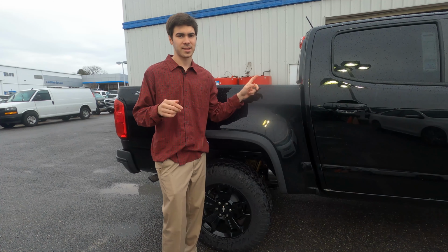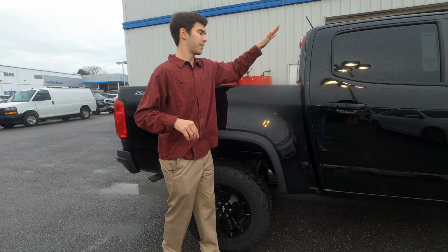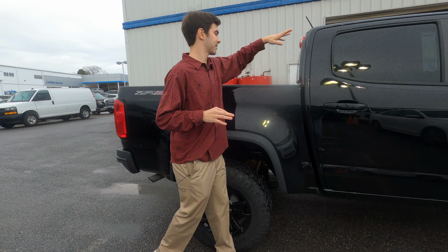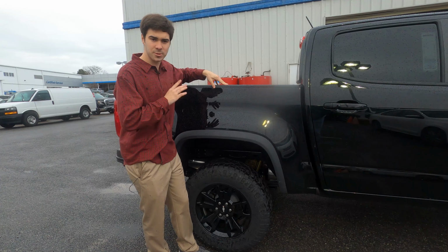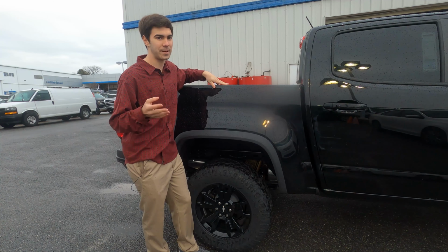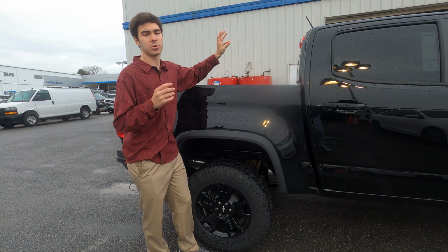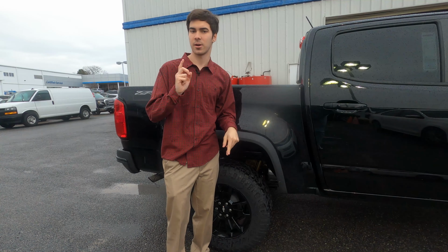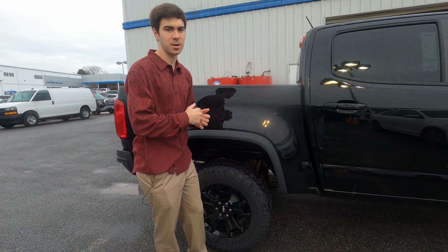I do want to make a note that this ZR2 does not have the bar back here that some of them get. Now, for those of you that don't know, you can get the ZR2 with some metal bars back here. This one does not have them. Just a fun fact about that bar is that the lights on it are so bright that they are not actually street legal. But again, that attests to the off-roading capability of this truck. That's what it's made for.